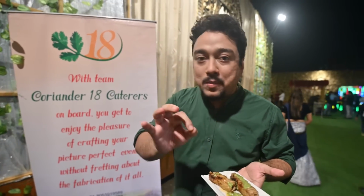Pyare Kabab, I think they're going to spoil me. After this, nothing else tastes good. You get mutton as well as chicken versions of it over here. I personally prefer the mutton kebabs. Delicious. It just melts in your mouth. Just make sure you're having it while it's hot, otherwise it's not going to be as good.